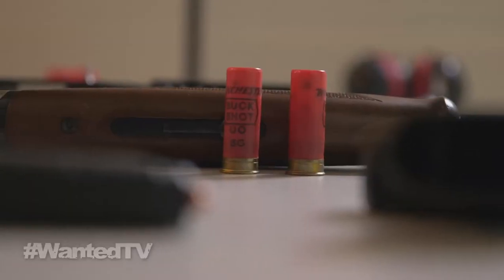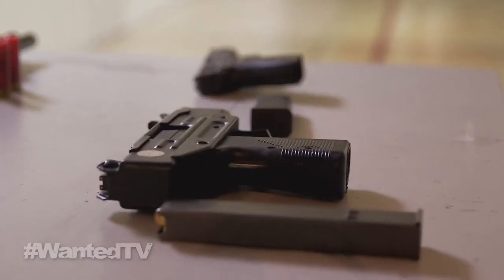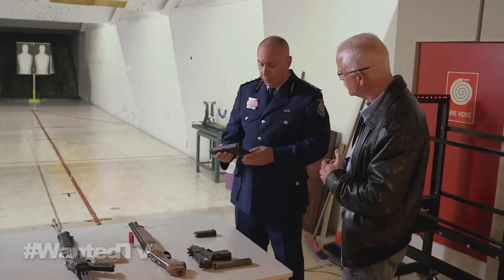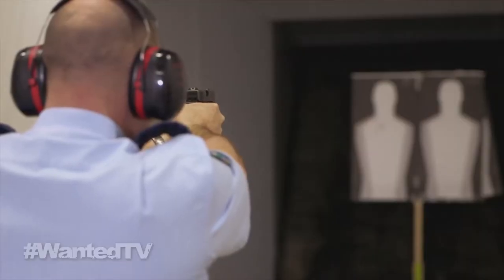What you see before you, Terry, is a representative sample of what has been taken off criminals and criminal gangs. Which do you think is the weapon of choice for the crooks out there on the street? The weapon of choice for the criminals, if they can get their hands on it, is the self-loading pistol, automatic pistol, possibly because of the fact that it can be concealed about the body and it can fire as fast as you pull the trigger.